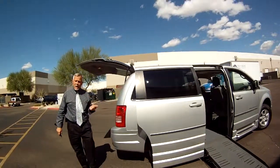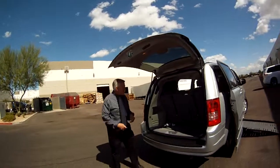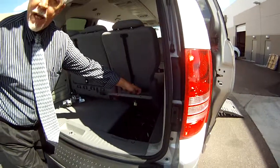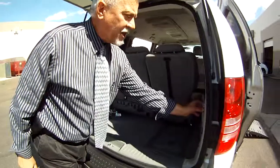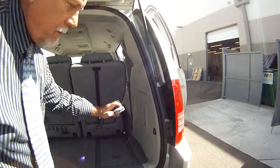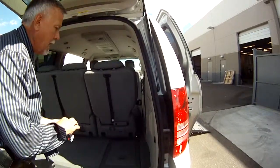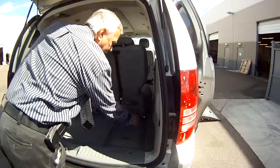Gas tank is on the left side. The gas tank is on the driver's side, just to remember. You do have a little storage area here where we have some of the original belts for tying your chair in. We also have a built-in flashlight that's on a charger right here. All it does is go back in, and that stays charged. So if you're ever out there on a night and it's a little dark and you have to do some work.